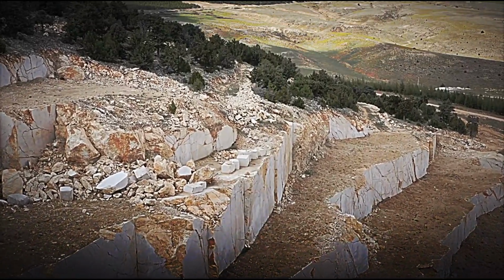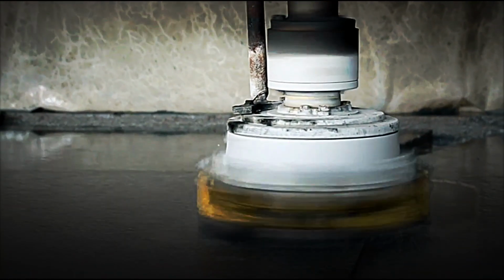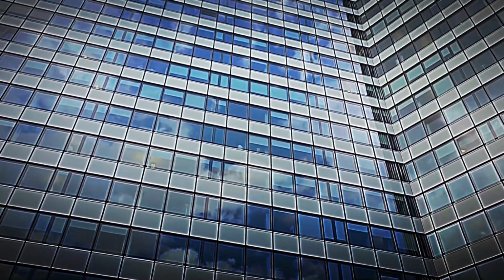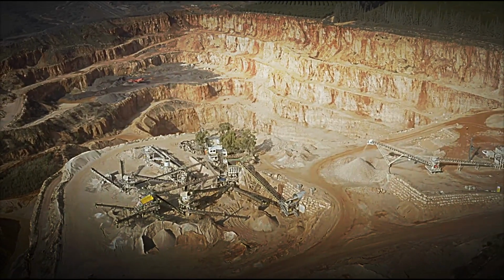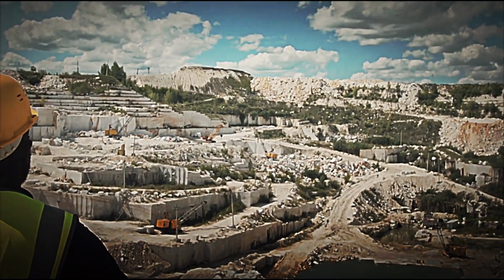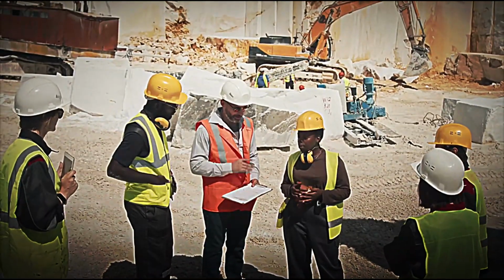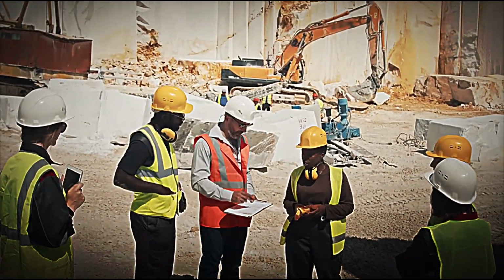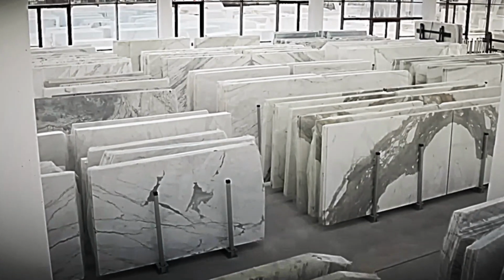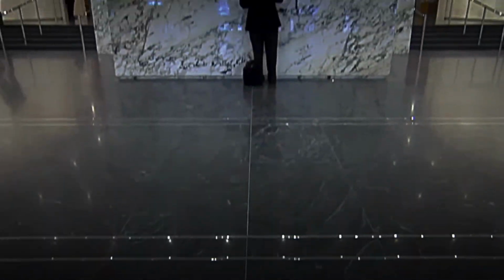Marble that began its journey as part of a mountain ends up as polished slabs that clad museums, hotels, and skyscrapers around the world. Each extracted block carries with it millions of years of geological history and the efforts of generations of stonemasons who perfected these techniques. From the quarry to the finished work, marble is proof of how nature and human ingenuity combine to form one of the most prized and durable materials in existence.